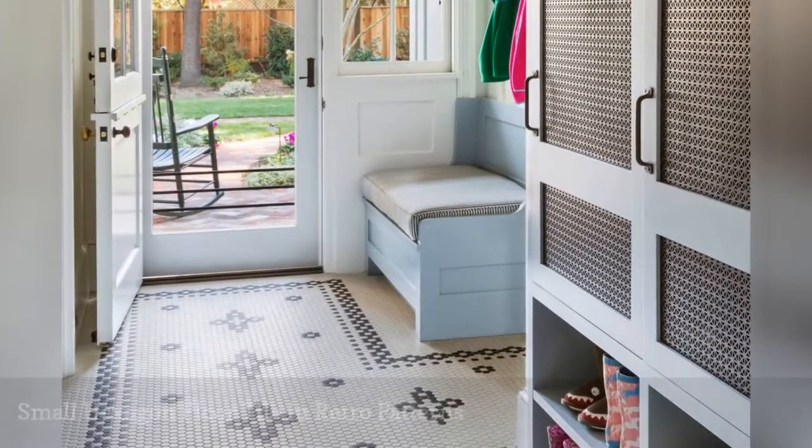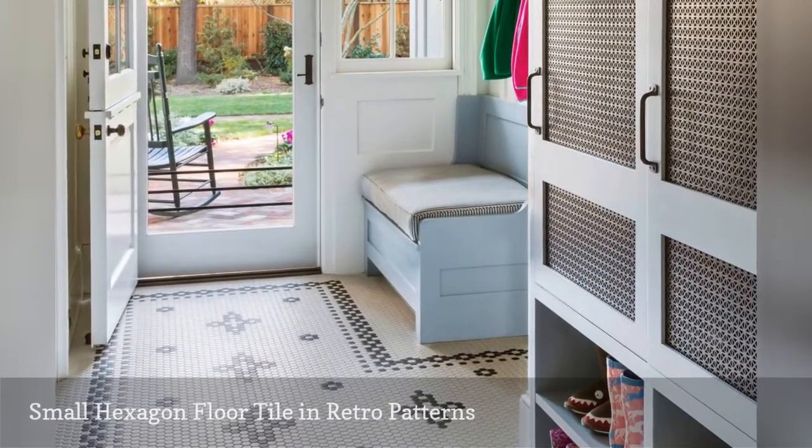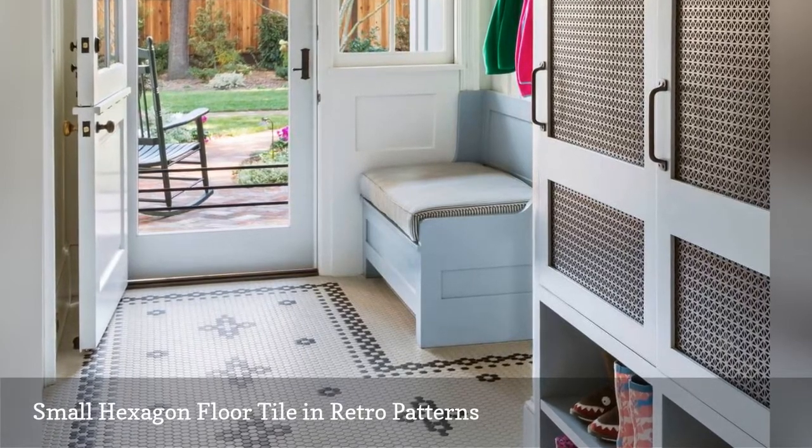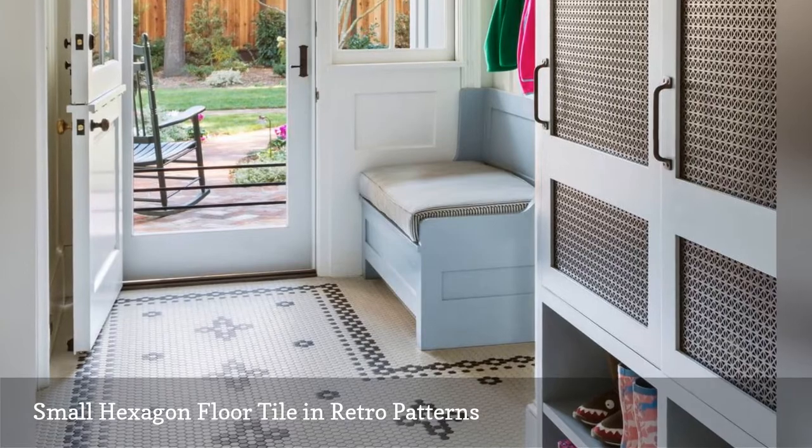You can get mighty creative with small hexagon floor tiles. They are an old-school favorite typically found in decades-old buildings. You can arrange them in a nearly endless number of patterns.